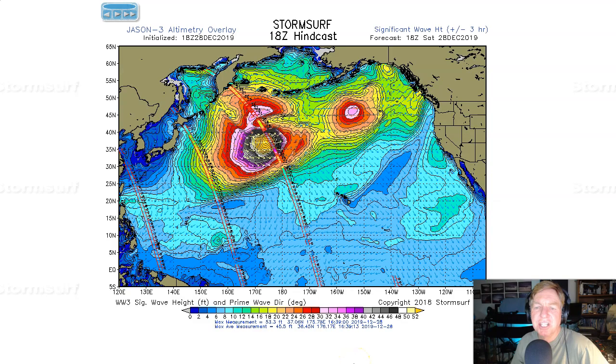A quick look at JASON-3 data. So we haven't shown this before, not much. We've talked about it some. So this is the actual track of the JASON satellite as it passes over the Pacific Ocean. You see the track is very thin. The odds of it ever actually passing over a storm are pretty thin, but we got lucky. On 18Z Saturday, it passed over just a little bit ahead of the leading edge of this storm.